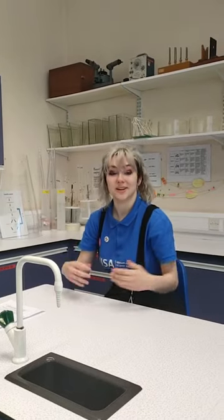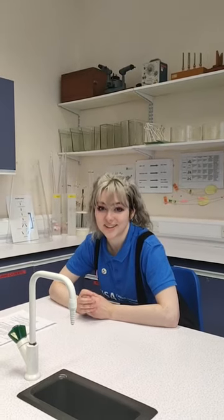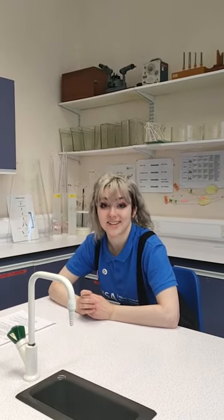Here we are in one of our many science rooms in the campus, where you can learn subjects such as laboratory science, applied science, environmental science, and even food manufacture.